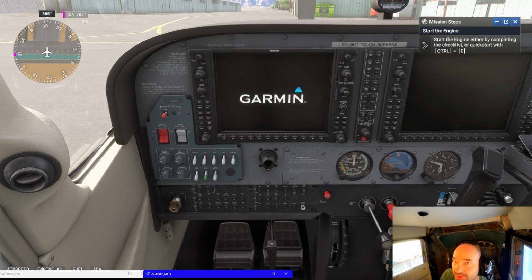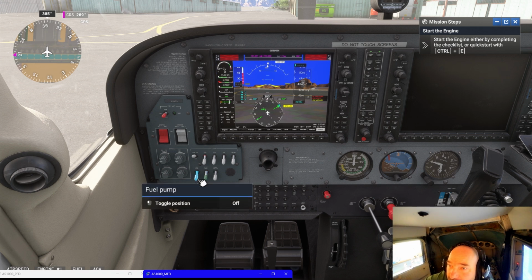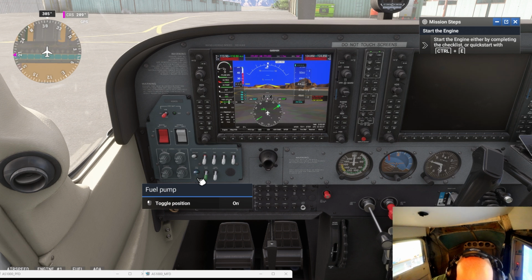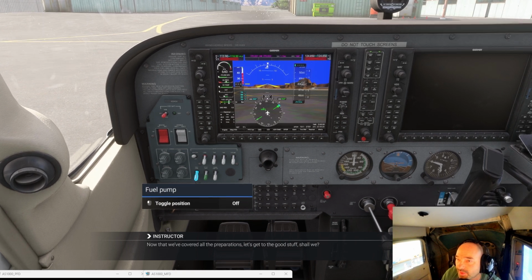So, got our battery on. Our beacon light is on. And we go fuel pump and we can watch our fuel pressure. Right, left, both. Clear, prop. Now that we've covered all the preparations, let's get to the good stuff, shall we?